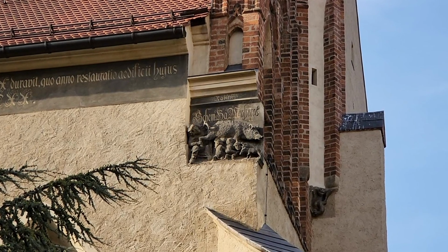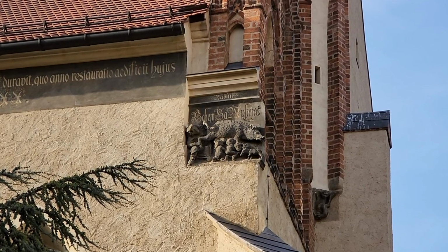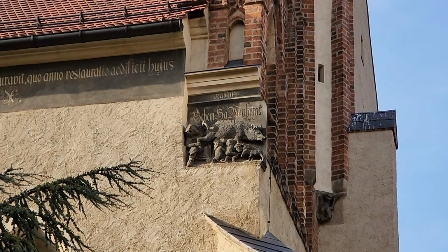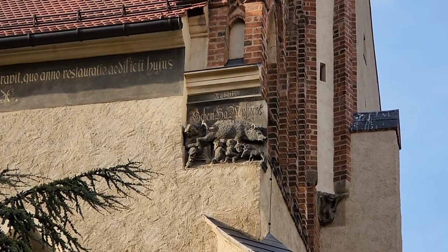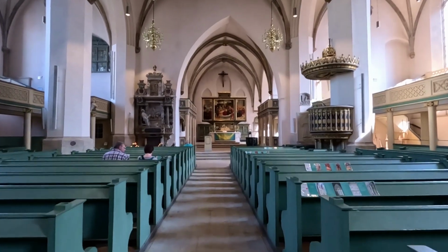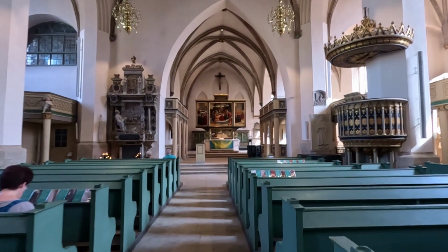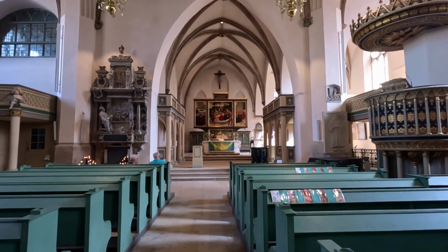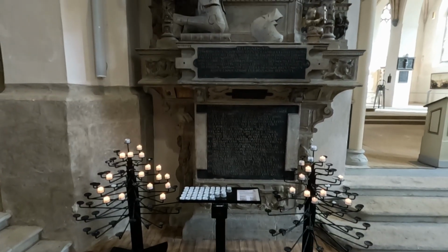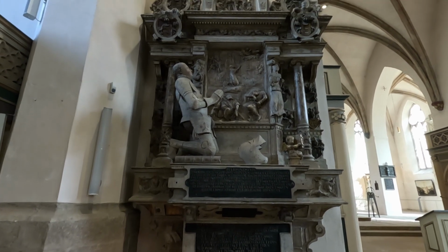Unfortunately, anti-Semitism existed in the medieval period in Germany and throughout Europe. More recently, when the church underwent restoration, it was decided to keep this imagery as a reminder of a darker history. The first Protestant church service was held here on Christmas Day in 1521. This was Martin Luther's home church for most of his life. This is where he was married, his children were baptized, and where he preached many sermons.